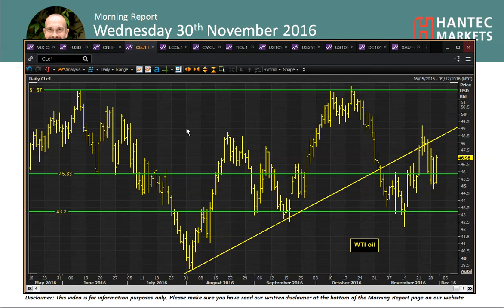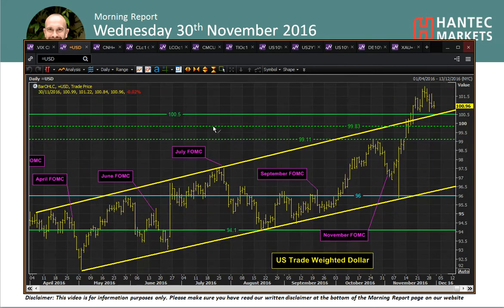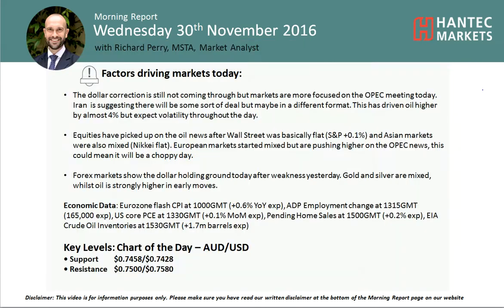So the jump in the oil price is certainly going to help sentiment in the markets. Equity markets have picked up, having been mixed early doors. They've been picking up in the last few minutes as a response to this oil news or OPEC news. So that is certainly helping sentiment today and driving European equities higher. Much beyond that, we've got a fairly heavy economic data clutch today. We're looking at inflation for the Eurozone and the US, and a little bit of US employment as well.